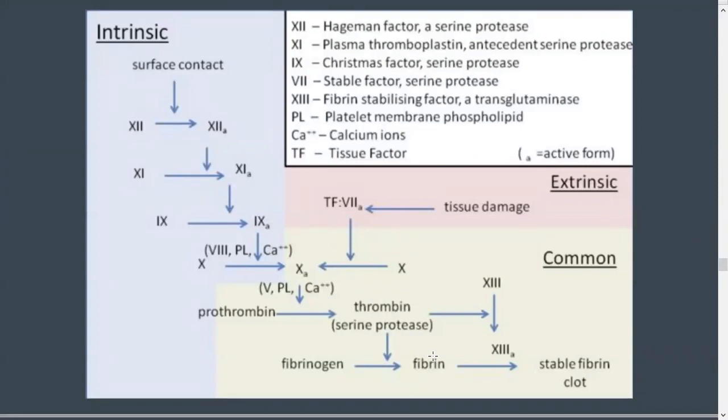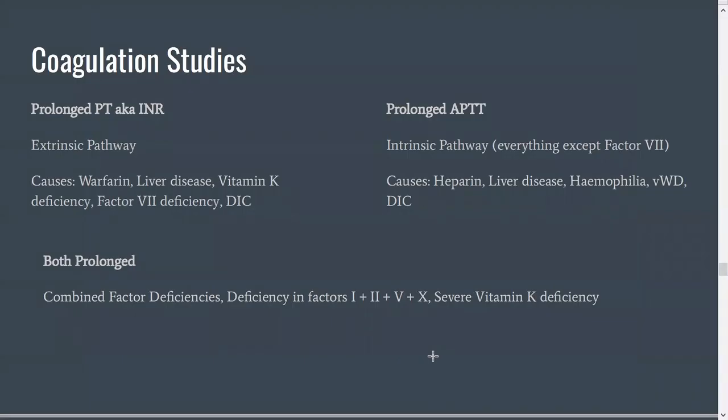Try and remember that mnemonic or memory technique, just because it helps you differentiate which factor goes where. We'll move on to coag studies. So this is probably the most important application of your knowledge. There are 2 types of coagulation studies. PT, prothrombin time, also known as INR, which specifically measures your extrinsic pathway. Now, there are a few things that can cause prolonged PT. The main ones are warfarin, liver disease, vitamin K, factor 7 deficiency, as well as DIC, disseminated intravascular coagulation.